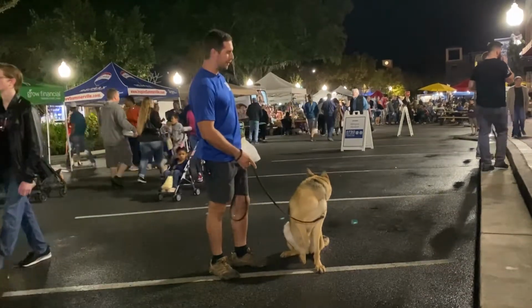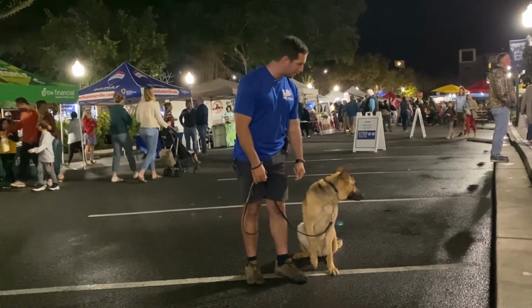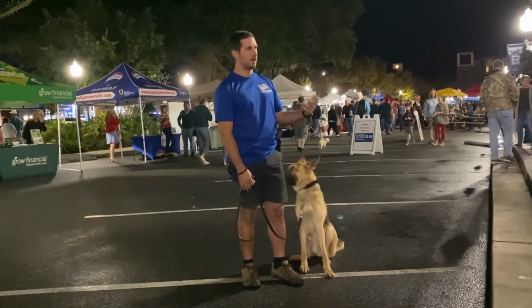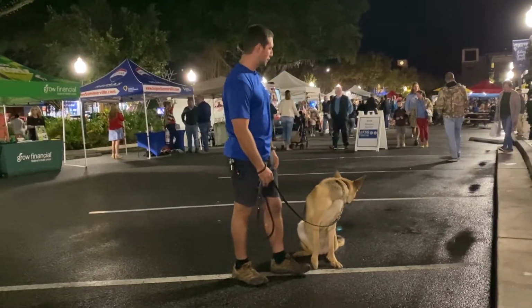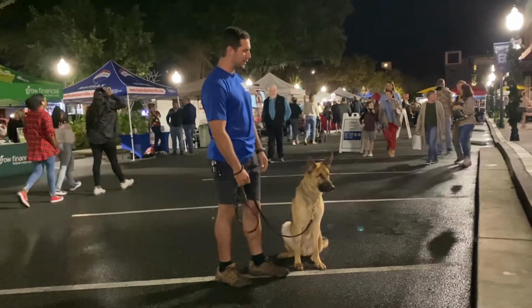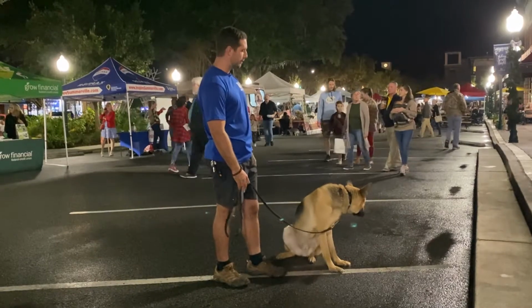Now I will give him a correction. He is 100% conditioned on the remote collar, Murdock. So I will give him a correction if he steps too far out of line, or if for some reason he reacts at something, which up to this point he hasn't, but let's say he reacts at something, I will give him a correction and redirect him.